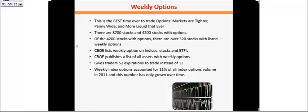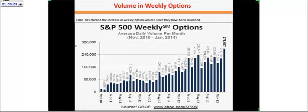Let's look at the volume in weekly options. CBOE has tracked the increase in weekly options since they launched in November 2010. These were statistics up until January 2014, and we see here the option volume has done nothing but increase every single month. Everybody likes trading weekly options because you can get that huge percentage return in a short period of time.